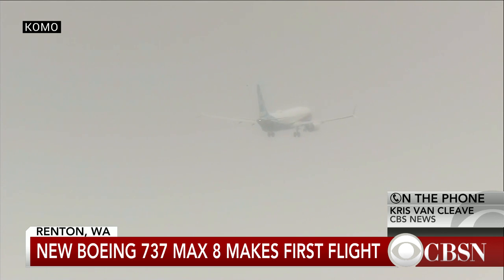On the inside, for people that will fly on this airplane, and there's more than 3,000 of them on order, and the 737 is the best-selling commercial aircraft ever made, you will see an interior more like the 787 Dreamliner, what is supposed to be a more comfortable, passenger-friendly interior. The sky interior simulates time of day, as well as the LED lighting is supposed to be more pleasing to the passenger.